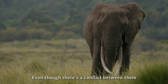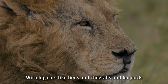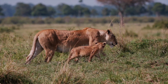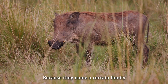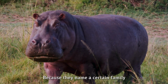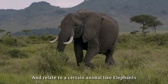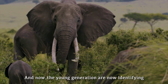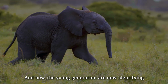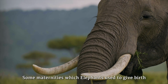Even though there's conflict between them and big cats like lions, cheetahs and leopards, each and every animal in the Maasai community is important because they name a certain family and relate it to a certain animal. Like elephants, there is a certain family which is related to them. And now the young generation are identifying some maternity places where elephants used to give birth.